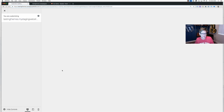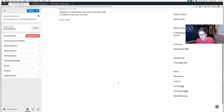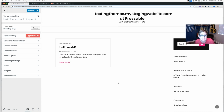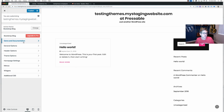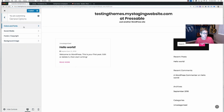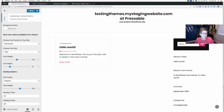Go into customize. You can see a few things just really quick. It looks very, very clean and simple right now because I really don't have any content inside of my website for it to show you. You can go in here and change all sorts of colors and fonts really super easily and quickly. You don't have to know any code to do it.